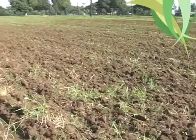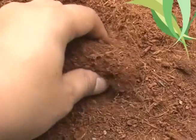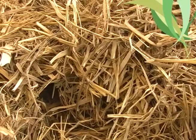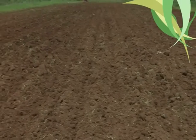Examples of soil amendments are lime, ashes, and sand. Crop wastes such as coir dust, hay, or rice hulls may also be used. Some organic fertilizers also serve as soil amendments. As they provide the crops with nutrients, they also bring back the natural and healthy state of the soil.